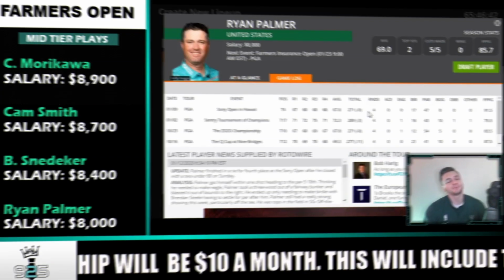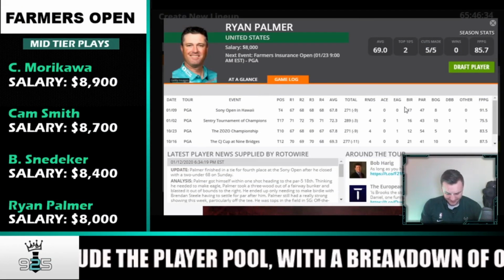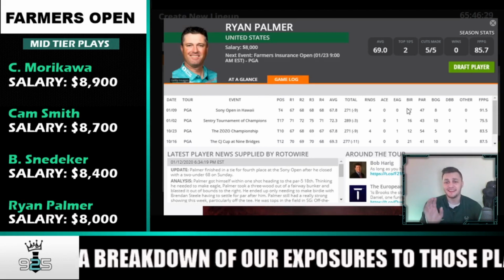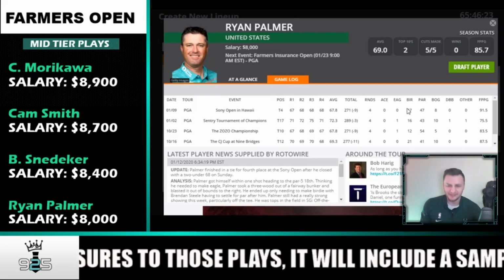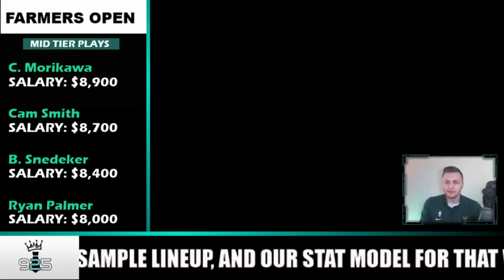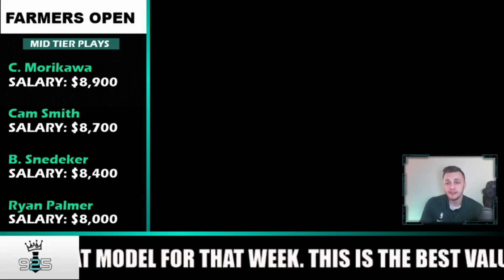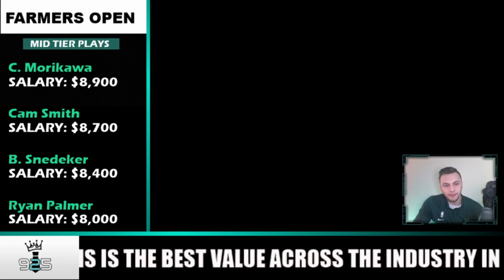And then Ryan Palmer here. I just love this price point for Ryan Palmer. Obviously, he's been in some great form recently, pretty much this whole season. Overall, he's a top 10 stat fit according to my model this week. The only stat that he's not T35 or better in is total putting. He ranks 99th in that, but still, we're not really looking at total putting too much. Obviously, the players that have won have been solid putters, but overall, I'm not too worried about that as a stat to make the cut. And then just his course history, he's at a 13th and a 2nd overall finish in his last 2 starts in the last 4 years. So I do like Ryan Palmer quite a bit this week.